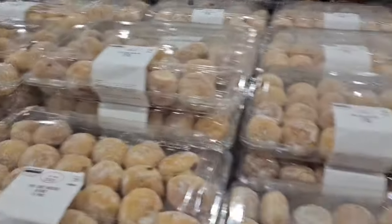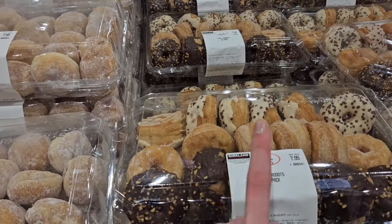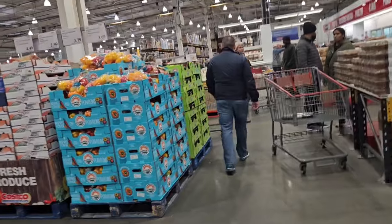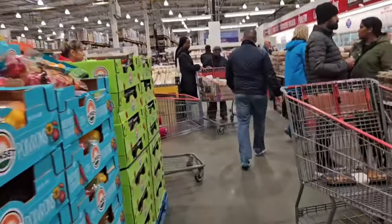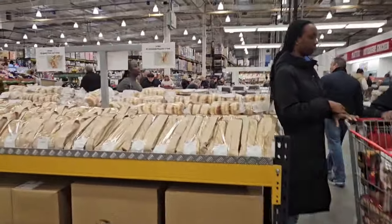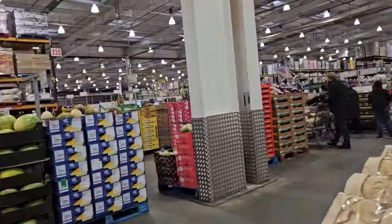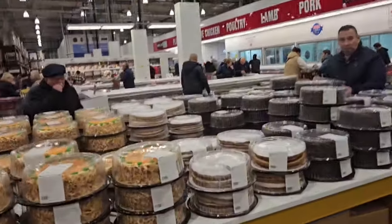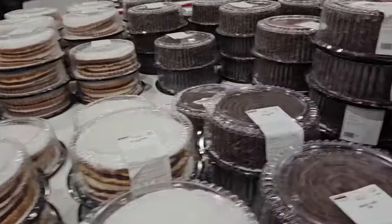Dad is thinking between buying these mini donuts for £8 or £10 for a massive chocolate cake. And I told him I think we should buy the chocolate cake for £10 because it's cheaper and there's more in it. There's some watermelons. We tried this carrot cake before. Victorian sandwich cake.